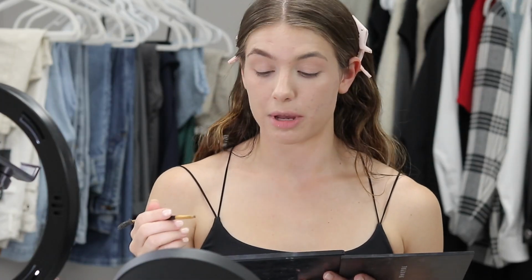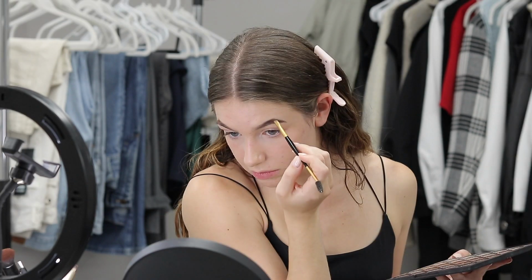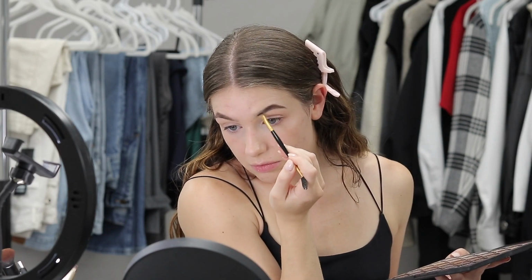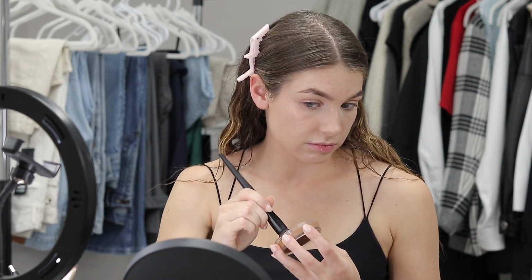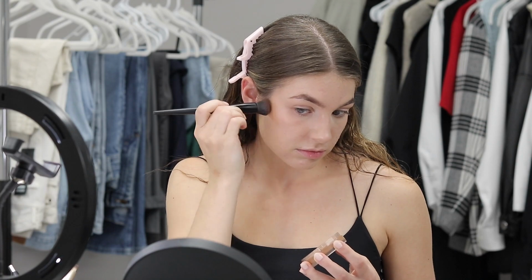Those colors do not match my eyebrow, but it's fine. It's all fine. I feel like my eyebrows are questionable at this point. All right, let's do bronzer, because then after bronzer, I go in and make a custom concealer.